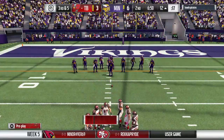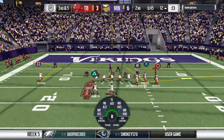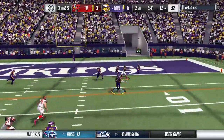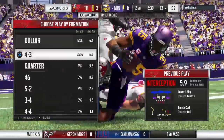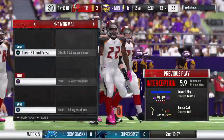Oh, long drive. The defense just cannot seem to catch a break and get off the field. One receiver to the left is Evans. Winston from the gun on 3rd down. He rifles one that's intercepted. Picked off by the Pro Bowl safety Cam Chancellor. And he'll go down inside the 15 at his own 13-yard line.